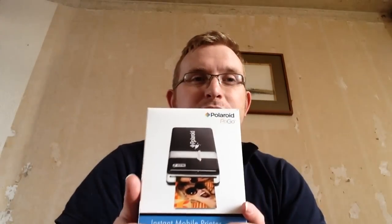But just check all the wires and everything are with it. Otherwise, to get those replacement wires is a bit difficult. But that's cool. It's nice. It's in the original packaging as well.